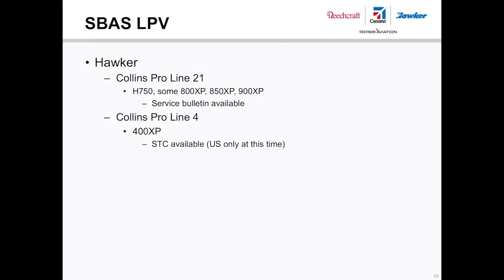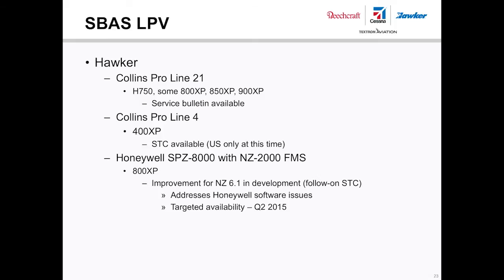The Proline 4 equipped 400 XP, similar to the Beechjet 400A, does have an STC available, again, only available in the United States as of this time. We're working to try to validate that elsewhere.